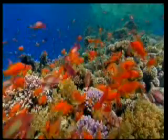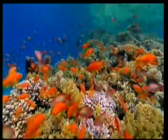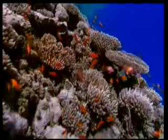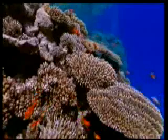Significant sunlight can only penetrate 100 meters down into the ocean freely. Creatures capable of making photosynthesis by using the sun's rays are found at these depths. The coral reefs are just such an area teeming with life.